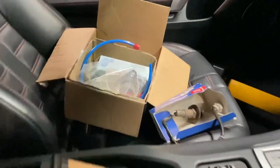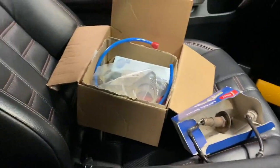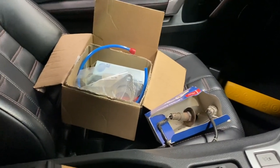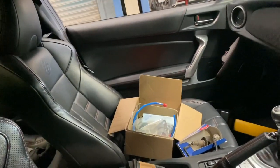Somewhat of the parts cannon has gone off. We've lambda sensors and spark plugs and a couple of bits and pieces thrown in the box. I won't even go rooting too much. I'm not going to concern myself with those at this point in time. I'm going to just start from a level playing field and see where we go.